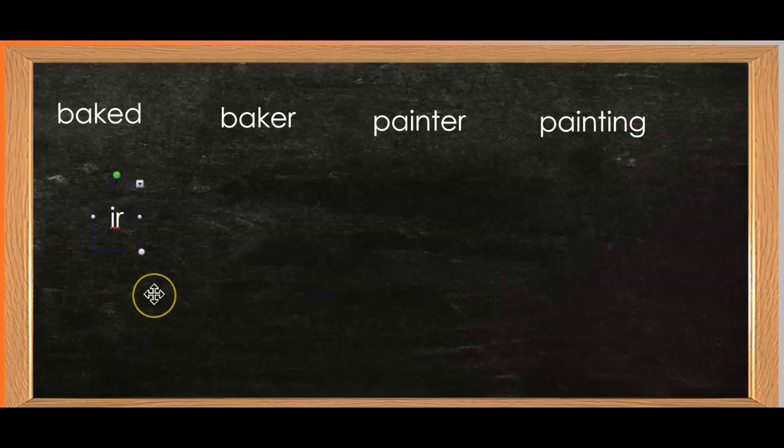Which one, boys and girls? IR says er. Sound D. Sound T. What word do we have so far, boys and girls? That's right. Dirt. Sound E. Word. Dirty. Remember, when there's another vowel in the word, the Y at the end of a word sounds like E. The room was very dirty.